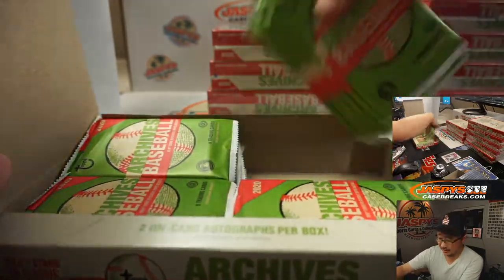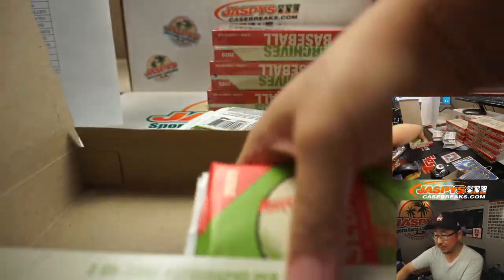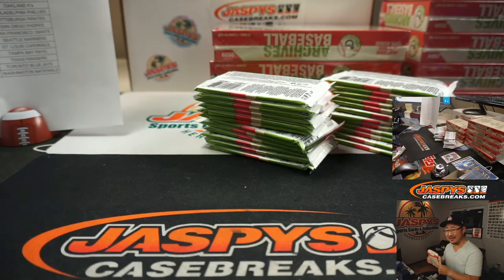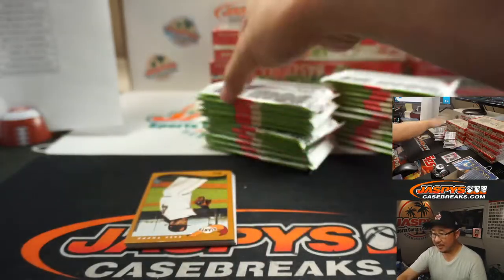Those would be fun to frame, maybe. Darren Erstad was a punter for Nebraska? I didn't realize that. For how many years?